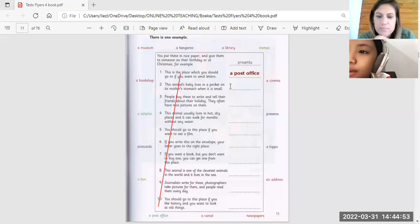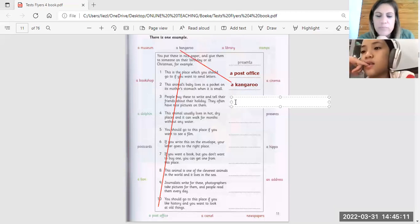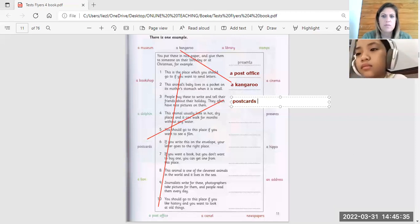This animal's baby lives in a pocket on its mother's stomach when it is small. A kangaroo. Yes. Number three: people buy it to read and tell their friends about their holiday. They often have a nice picture on them. People buy these to write and tell their friends about their holiday. Postcards.